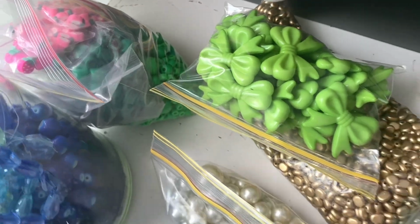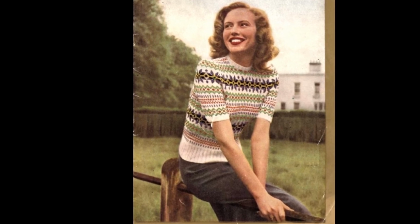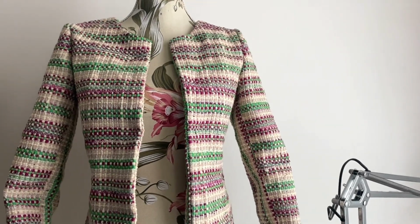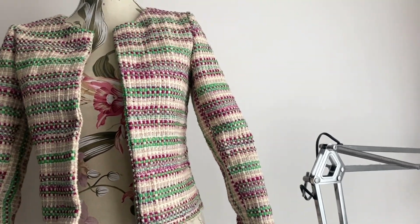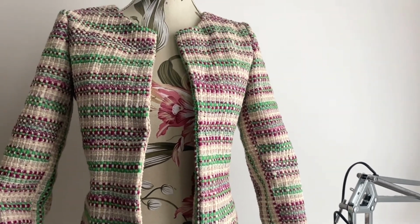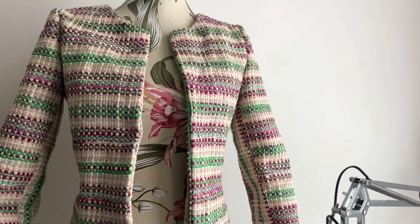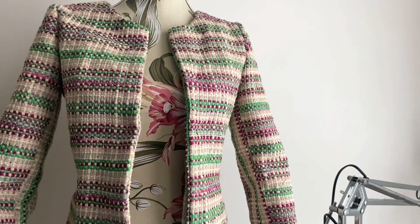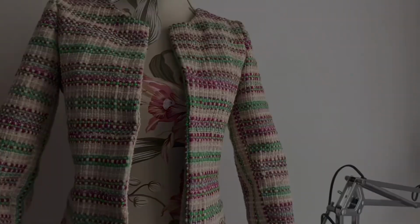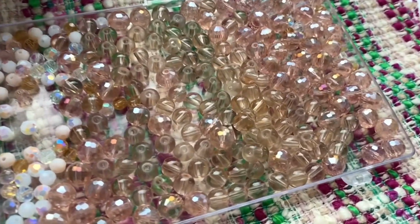vintage knits. So this is the actual vintage knits one. This is what I mean by vintage knits. It was the inspiration for why I bought the tweed that I did and why I made it up the way that I did, because I can't knit, but I love those sweaters, or vintage knits. So I want to bead this so that it essentially looks the same but more complex. So there'll be beige beads on the beige, green beads on the green, and magenta and purply pink beads on those parts of it.